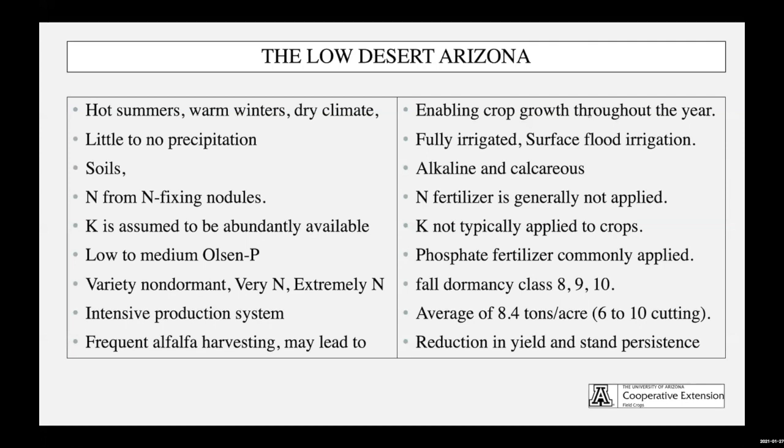Though the alfalfa plant removes a large amount of potassium from the soil, where 1 ton of alfalfa production removes about 50 to 60 pounds of potassium. The soil is low to medium in phosphorus, so phosphorus fertilizer is commonly applied. The varieties under production are non-dormant, very non-dormant, and extremely non-dormant, under the fall dormancy classes of 8, 9, and 10. This means the production is continuous without any rest.